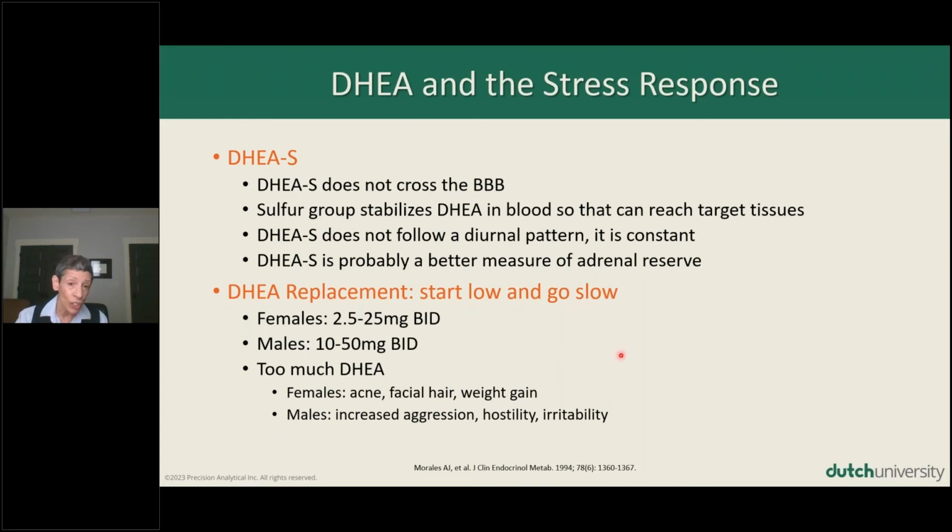DHEAS, which doesn't cross the blood-brain barrier, is in serum as DHEAS. Why is that? A sulfur group is added to stabilize DHEA in blood so that it can reach target tissues. DHEAS, as opposed to DHEA, does not follow a diurnal pattern. It tends to be constant, so it's really a better measure of adrenal reserve.